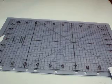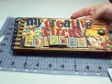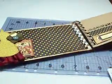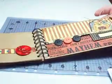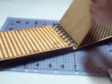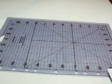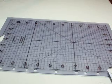And here is what the front of mine looked like. So I got the front done, and then the inside, I haven't really quite finished it up, but it's just really super cute. It's got different pages in it, lots of different mixed media pages, envelopes, chipboard, stuff like that. And then of course we've got all the pieces to finish it up. So that was a really fun class.